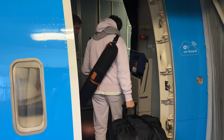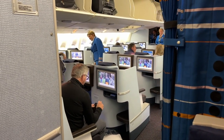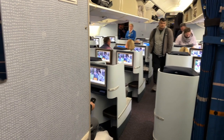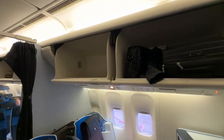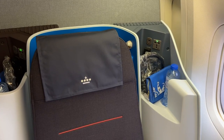Now my camera was having a problem with this next clip, so I'll slow it down for you, but KLM's business class cabin is actually separated into two cabins. The front cabin here having five rows and a 2-2-2 setup. And just behind that, where we're gonna be sitting today, is a one row business class cabin, also in a 2-2-2 setup. So we're gonna be in seat 6A, which is in this private cabin, which has some positives and negatives.